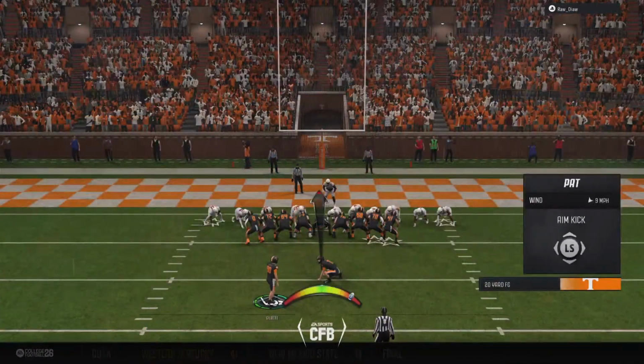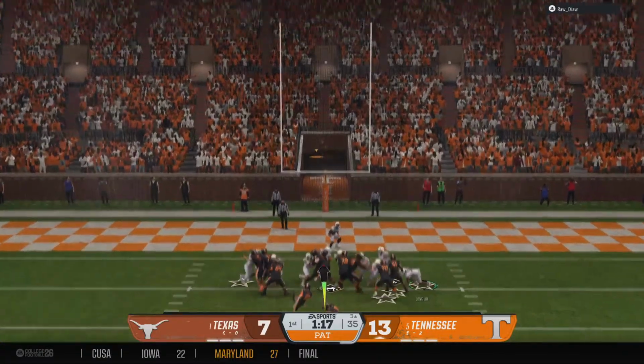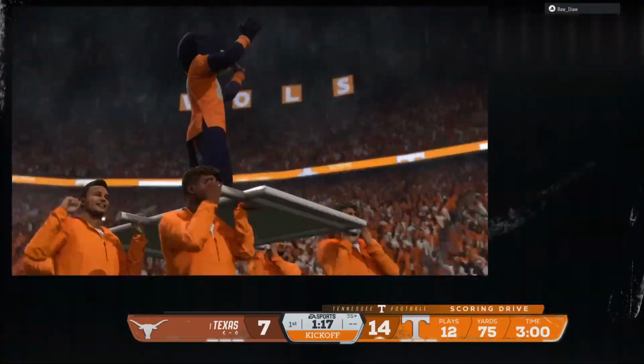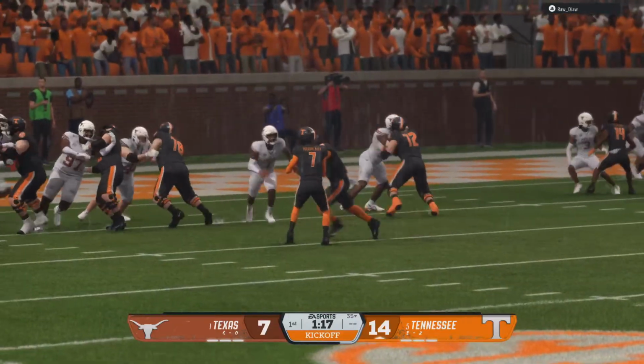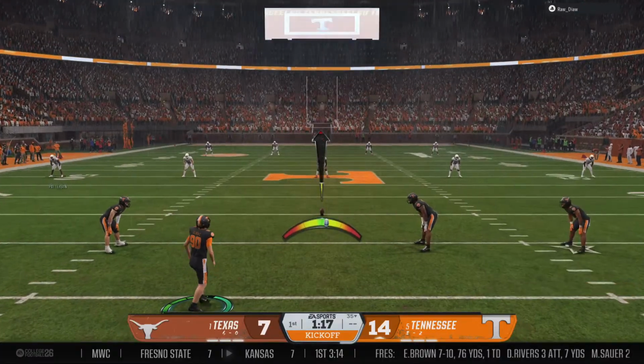Extra point try coming now. PAT puts them in front by 7. So after putting up a touchdown, the kickoff team is out there to boot it away.